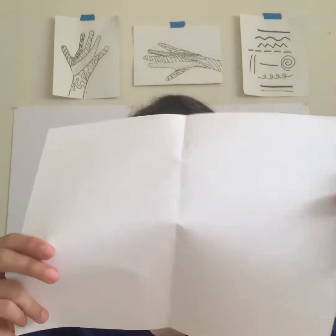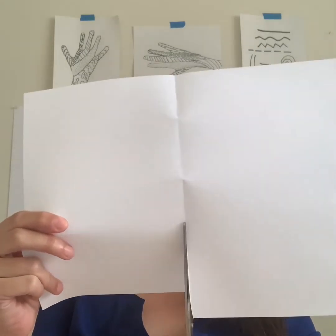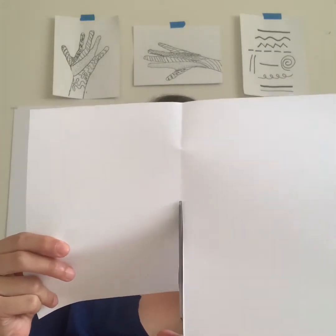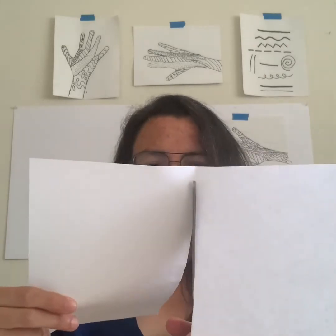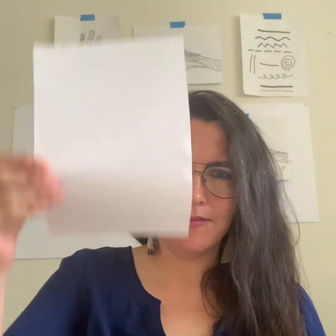You're going to cut along that crease, see the line, with your scissors. And it doesn't have to be perfect because we're eventually going to cut out our dinosaurs from this piece of paper. You just need half a piece of paper. All right, everybody's got one?